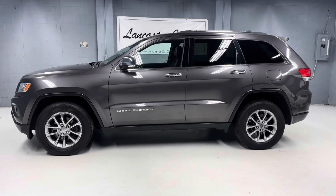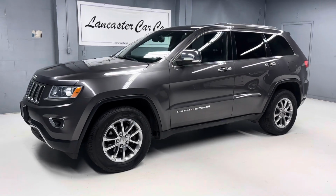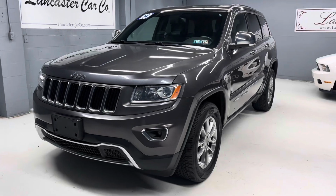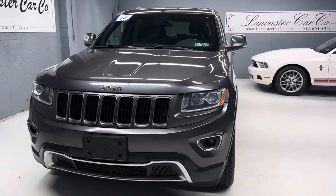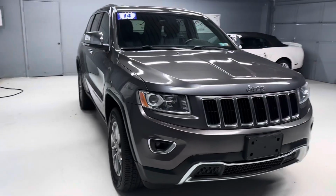This is Lancaster Car Company's 2014 Jeep Grand Cherokee Limited with just 76,000 miles. It has a clean Carfax with a nice service history and includes a 30-day, 1,000-mile powertrain warranty. It is just Pennsylvania State Safety inspected and serviced.